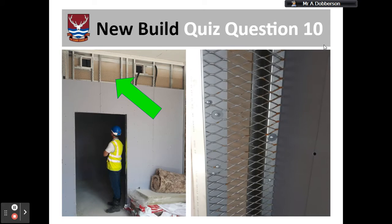And the final question is, what's this room? Why has this room got extra strengthening? Why would we need security in a space in school? So what's this room used for, do you think?